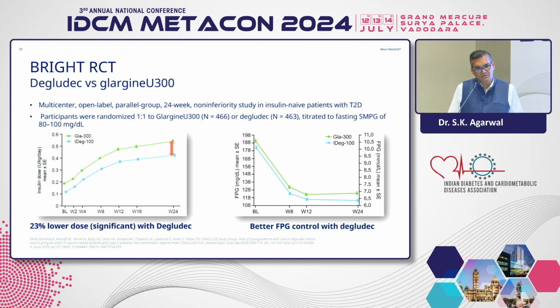Now another study by Philis et al., the BRIGHT RCT. This is again Degludec versus Glargine U300. This is a multi-centered, open-label, parallel 24-week non-inferiority study in insulin naive patients with type 2 diabetes. So what we can see is that almost 1000 patients were taken into the study.